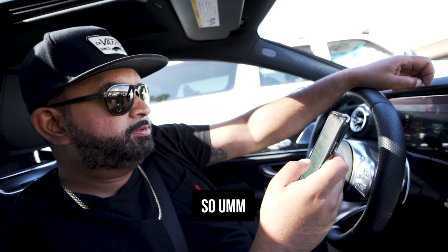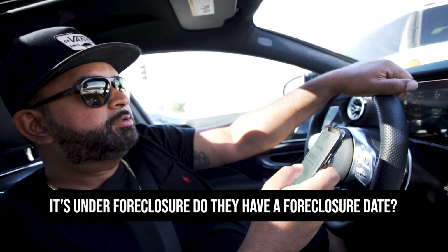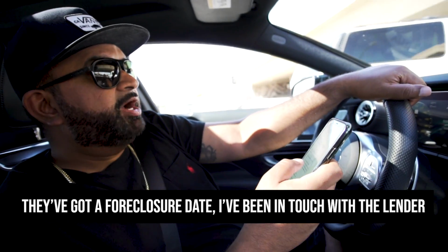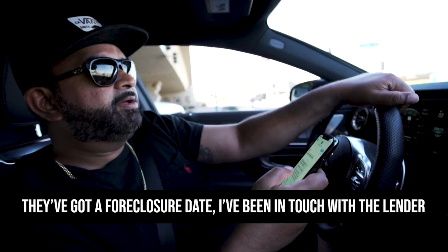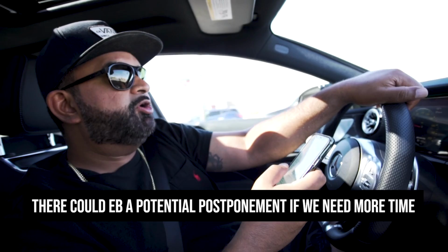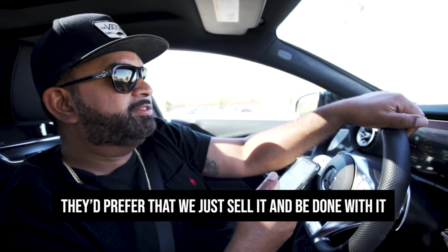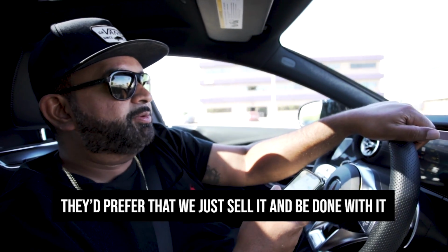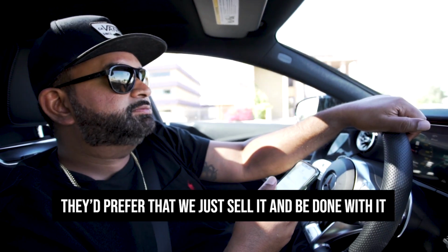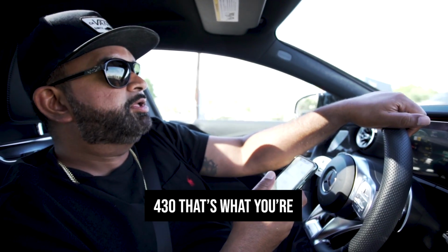Okay. So it's under foreclosure. Do they have a foreclosure date? They've got a foreclosure date. I've been in touch with the lender. There could be a potential postponement if we need more time, but they'd prefer that they just sell it and be done with it as well. Okay. So they're really hoping for this to close at $430,000.